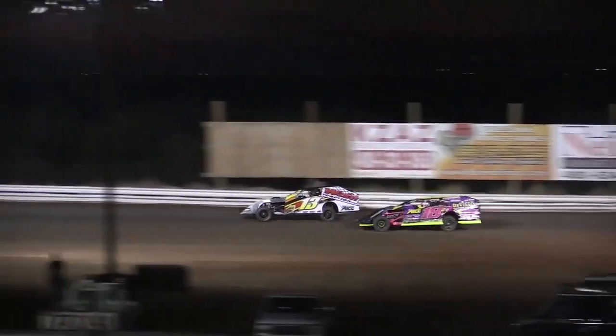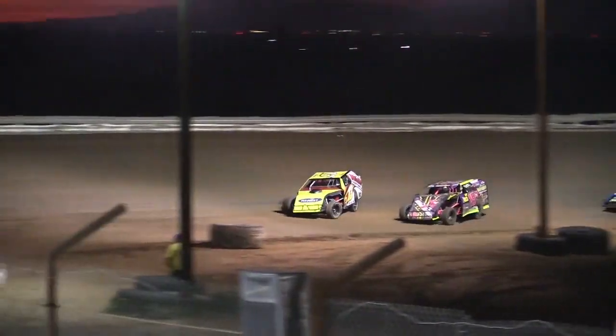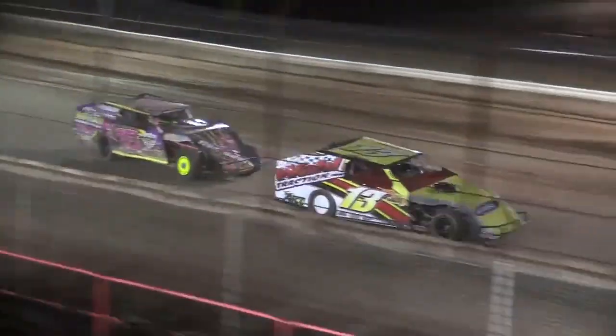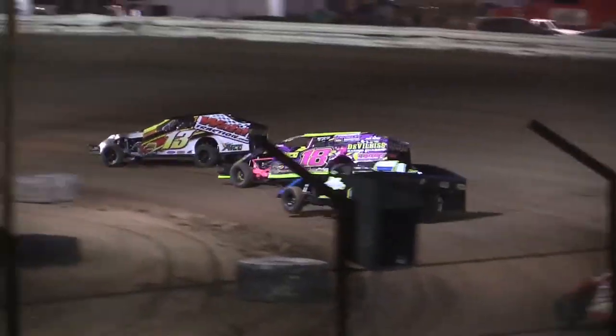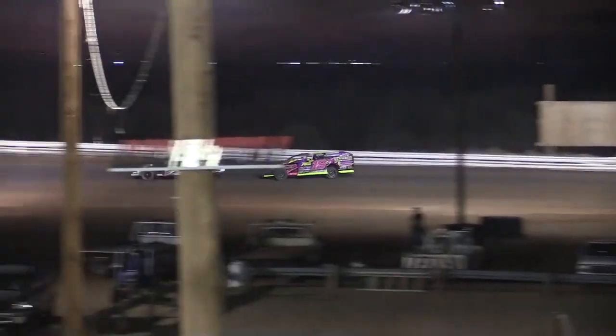DeVilbiss, a driver who surprised us and drove his way through the field last night. Literally, we were questioning if he was on the lead lap. That's how much of a comeback he had. He's looking for the lead right now. He's in that transfer spot in the second position, but Ward is right on there. We know that Ward was battling for the lead last night in the main event as well.